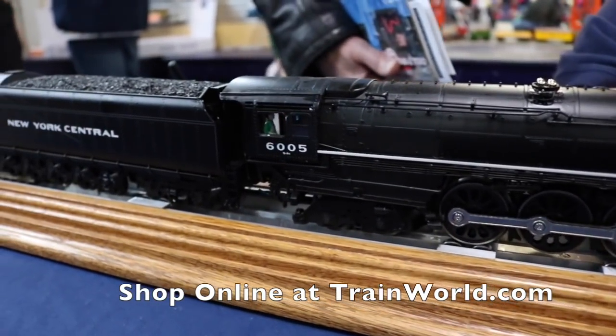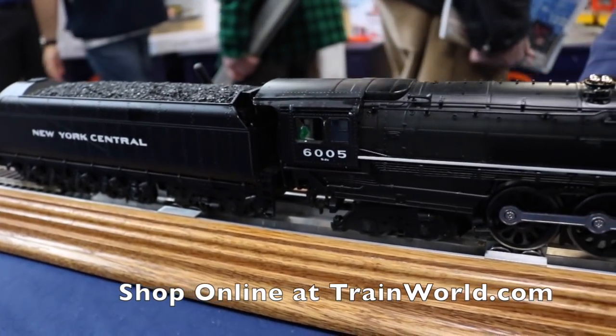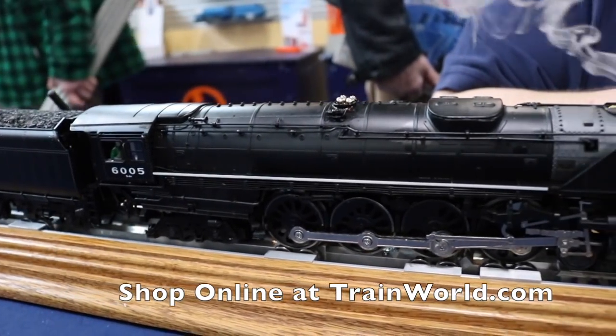New York Central Niagara is one of the greatest steam locomotives ever. Yes, sir. Well, is there another model of a Hudson around? Not here, no.